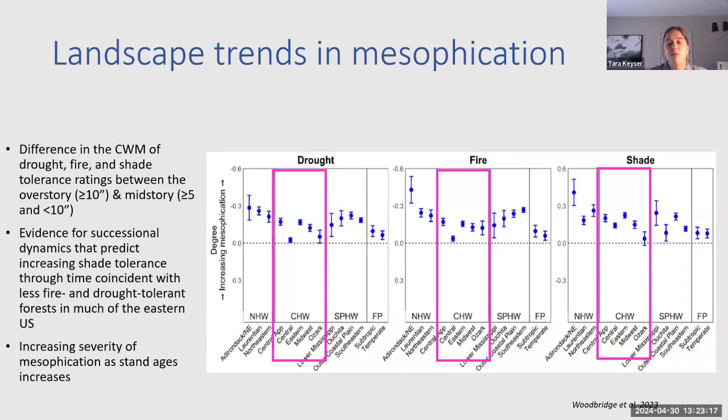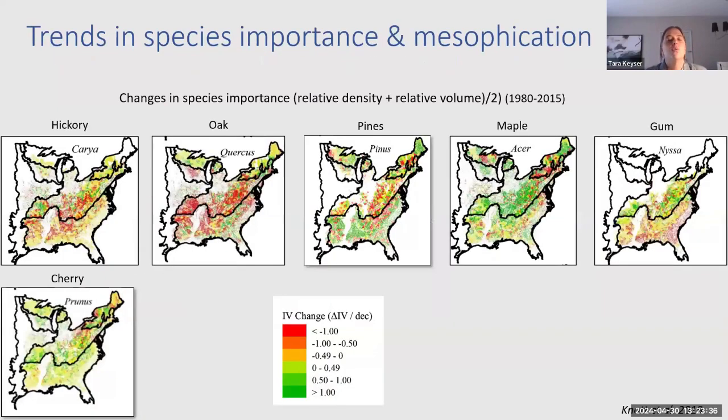Another key take home from this analysis was that as stand age increased, so as stands got older, the severity or degree of mesification increased. And so given that most of our forests in the Southern Apps are in those older age classes, they therefore often possess a really high degree of mesification. So the species responsible for mesification, they're the usual culprits.